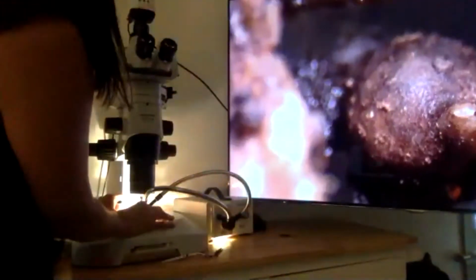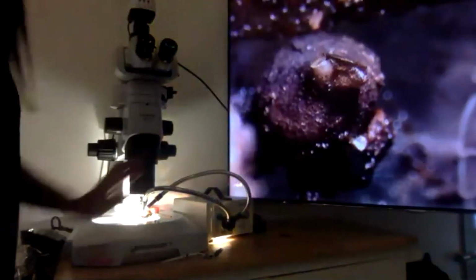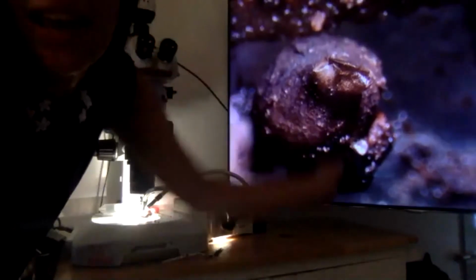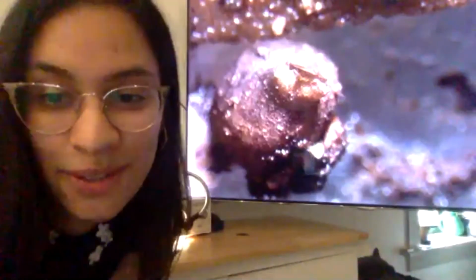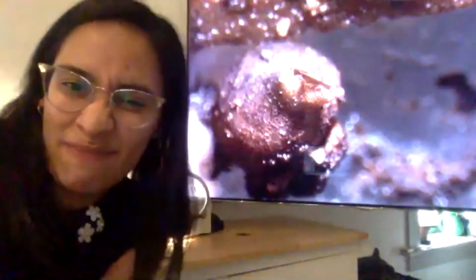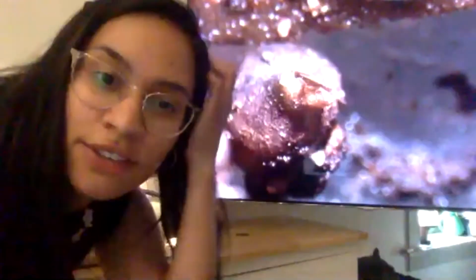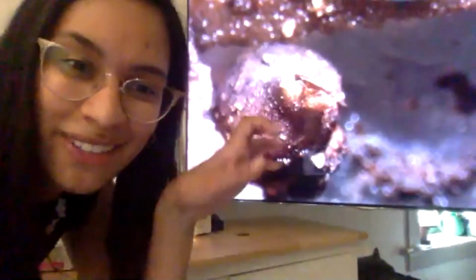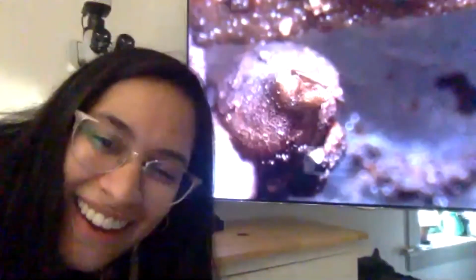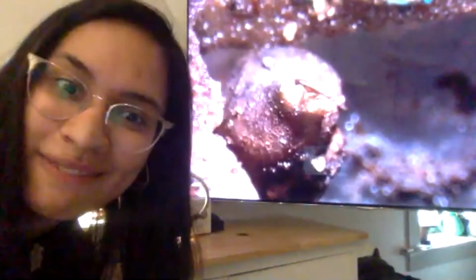Let's see. Oh, I forgot to tell you what this guy was because there was a pooping creature. But this is a worm egg sac. So that is how baby worms are made. Whoa. And sometimes if the outer layer is moist enough, you can see through that layer and see little squirmy worms inside. So I guess that means my worms are happy in their compost if they're making babies.